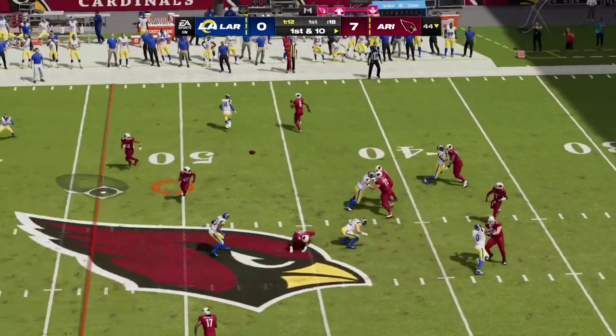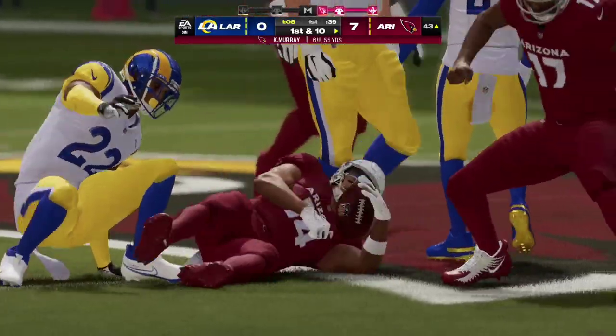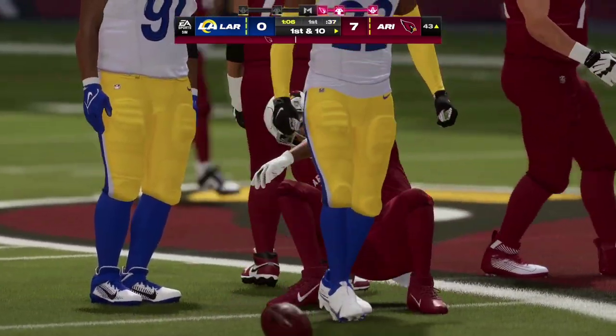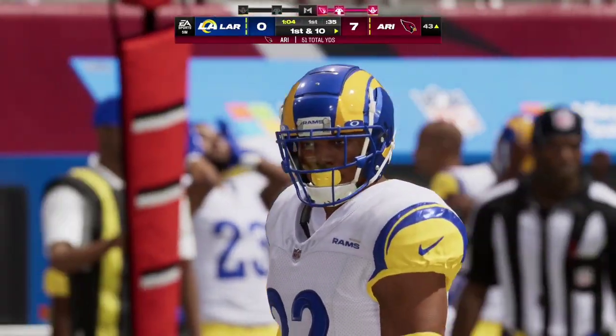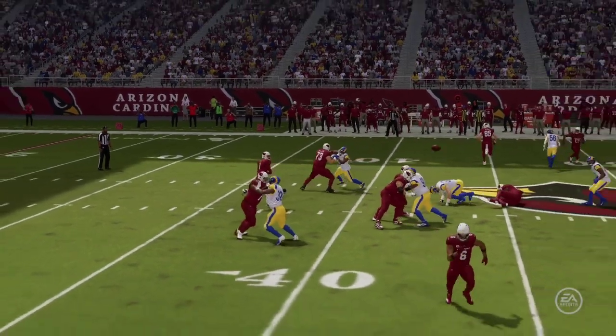Here's Murray as he sets to throw it. That's complete to Michael Wilson. And he'll work it across midfield inside the 45. 14 yards that time for number 14. That was a nicely run slant route.